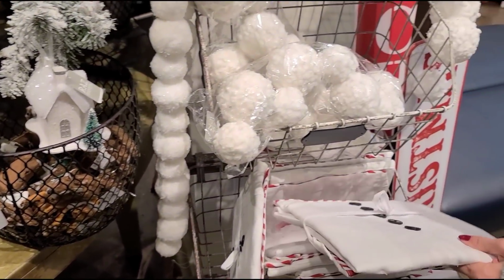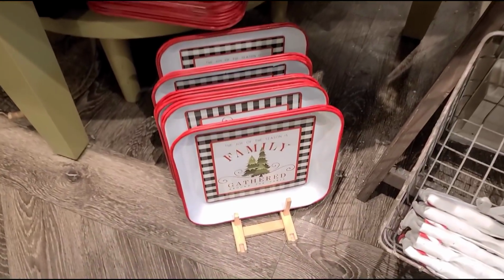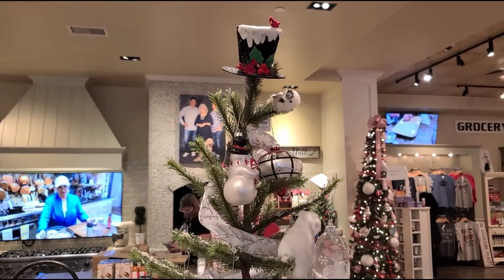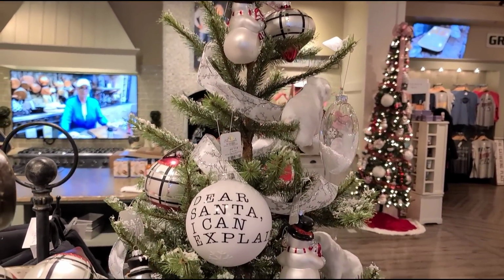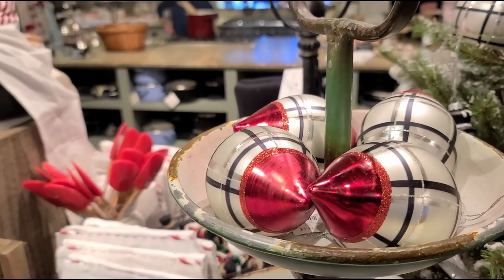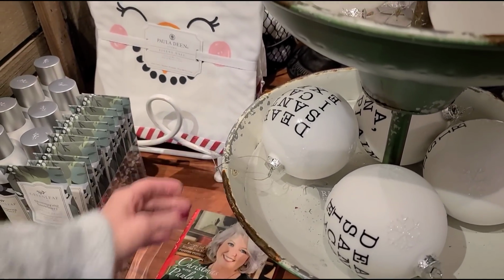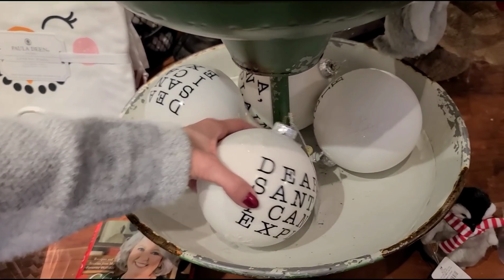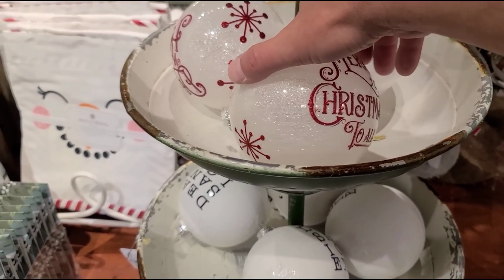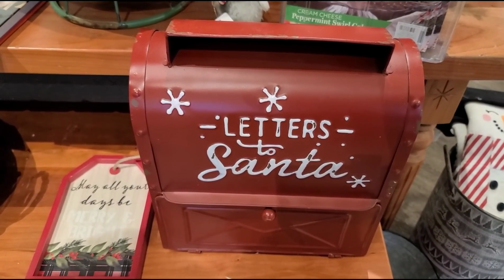Some snowballs. It's an apron, huh? Yeah. And down here is another platter of some kind. Let's go to the next display. There's the tree they have decorated with some of this stuff. These are $9.99. And how much is the bigger ones? $11.99. What's it say on there? I can't explain. Who would say something like that? And Merry Christmas to all. Look at this mailbox. That's nice.